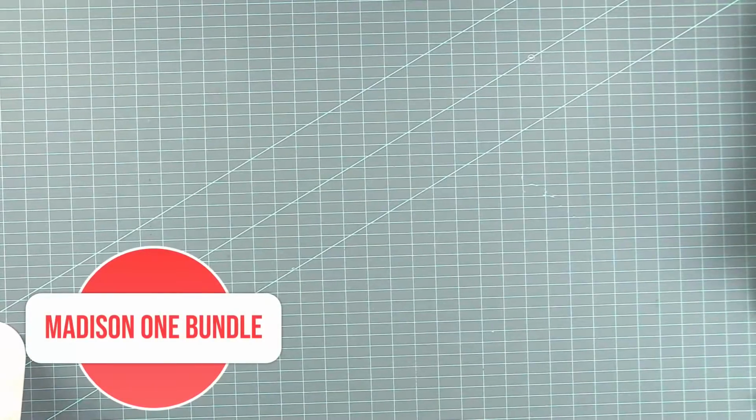All right, Hummingbird Heaven. Let's move on to the next one, which is called Madison 1. I really love this line because it's really modern. It's a Free Spirit line, so very unique. It is I believe 15 different prints because I could not decide.